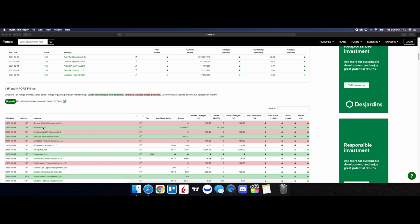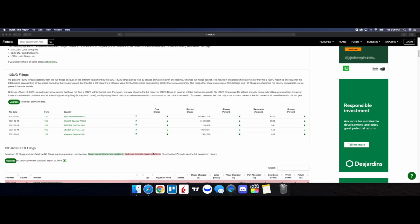But when we take a look at BlackRock, they went in with just over 7.5 million shares, and we also have San Luis Wealth Advisors that went in with 56,244 shares. We also have Pro Equities, a new position here, having a call. But BlackRock, we saw that they loaded up the boat. Again, these are the filing dates.